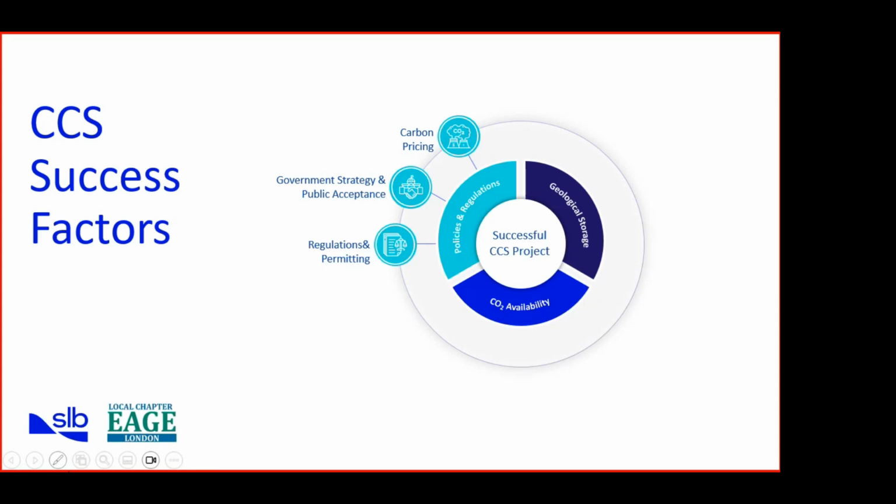Are they supportive of CCS via grants and such? Also, what's the carbon pricing in the region? Is there an emissions trading scheme? Are there tax credits? How can we fund the project? Because it's essentially waste disposal. You know, we're not making money from CCS. In terms of geological storage, we've discussed this, but do we have a suitable capacity? Do we have suitable long-term injectivity? And most importantly, is that storage integrity, is it secure? Is it going to leak?